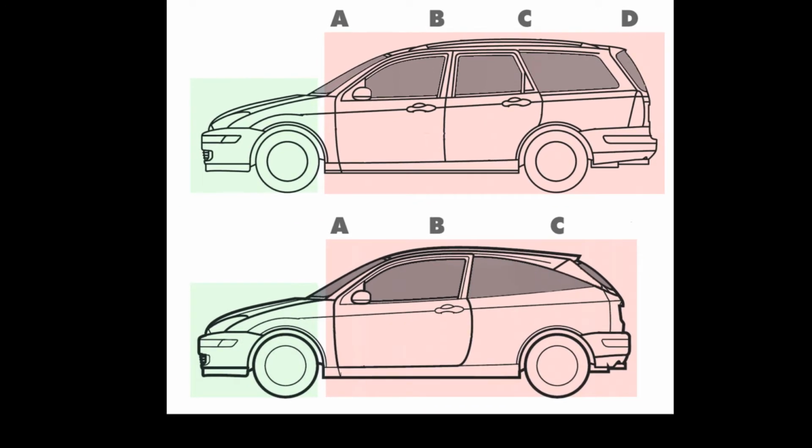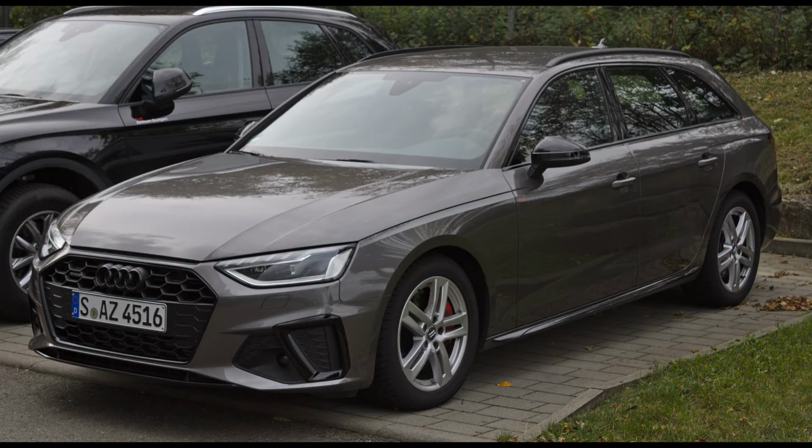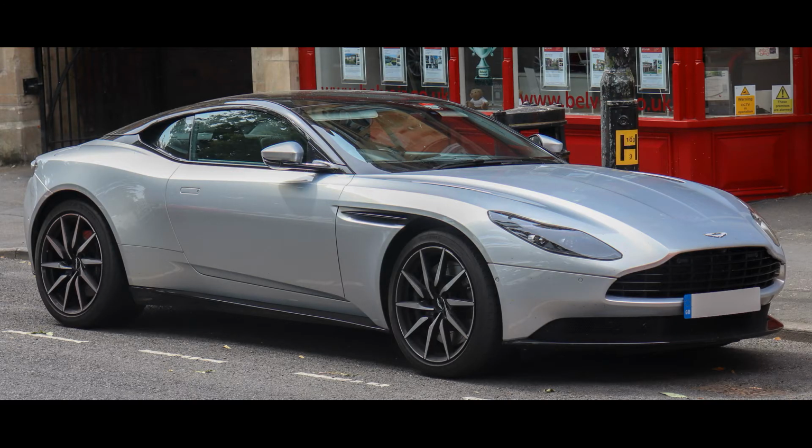Its name comes from its purpose in the past, which was to transport people or luggage from railway stations or country estates. Now are the more sporty types.